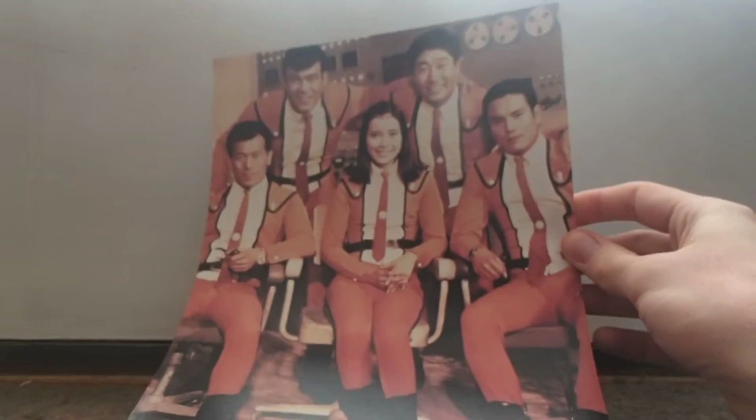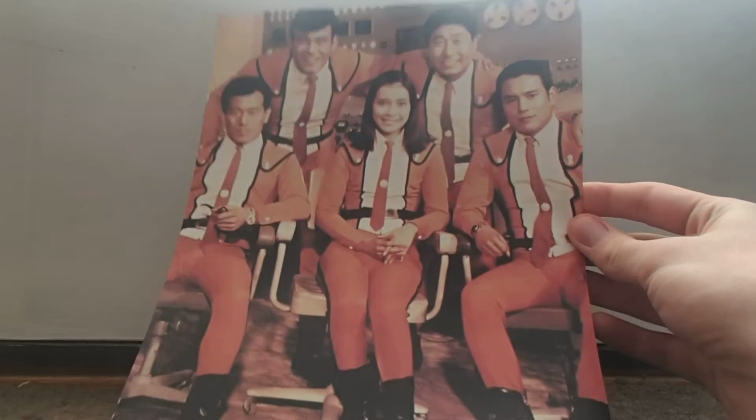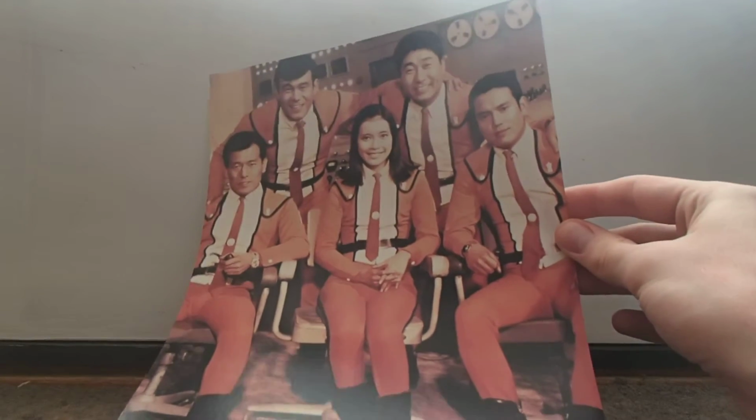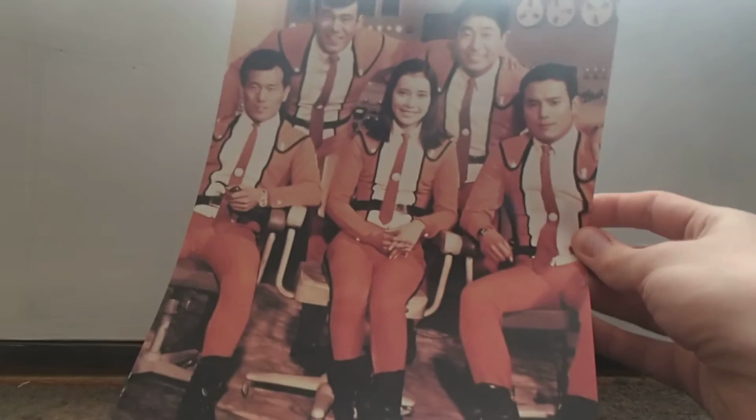Now before I get to the figures that I've got, let's take a look at some of the other stuff. Alright, I got this Science Patrol portrait, which I thought was really cool. They were giving this away for free at the autographs table. It's really cool to have. I am an Ultraman fan, so maybe I can have this framed or whatever.